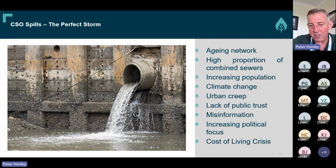And then obviously we're facing a cost of living crisis. I've seen in the press that water companies are looking to increase charges by 40%. Water bills are a significant issue if you're suffering at this current time with increasing mortgage rates, energy bills, etc. So a 40% increase is going to have an impact on that sector. So if we're looking to address this issue, we're looking to solve the problem, that will inevitably lead to greater investment in our sewer networks. So how do we manage that process of combining that?